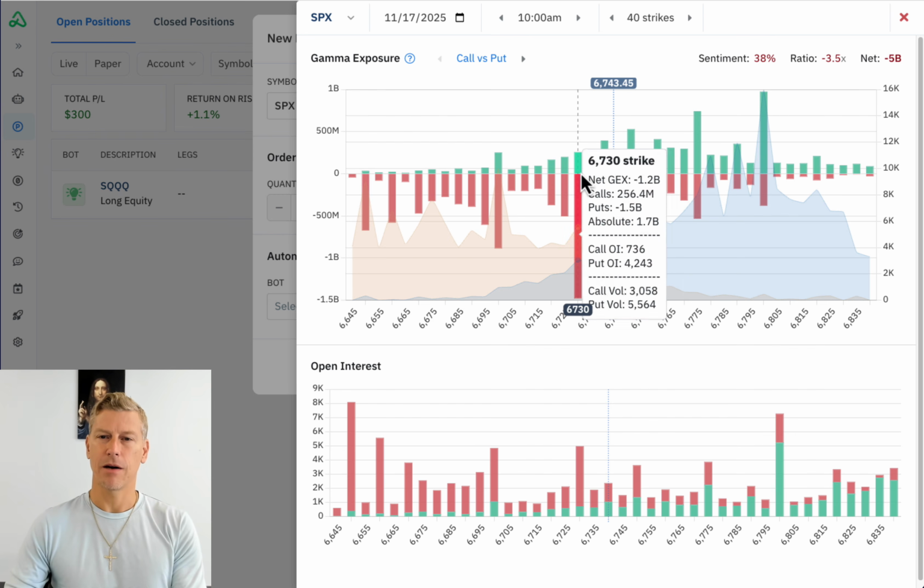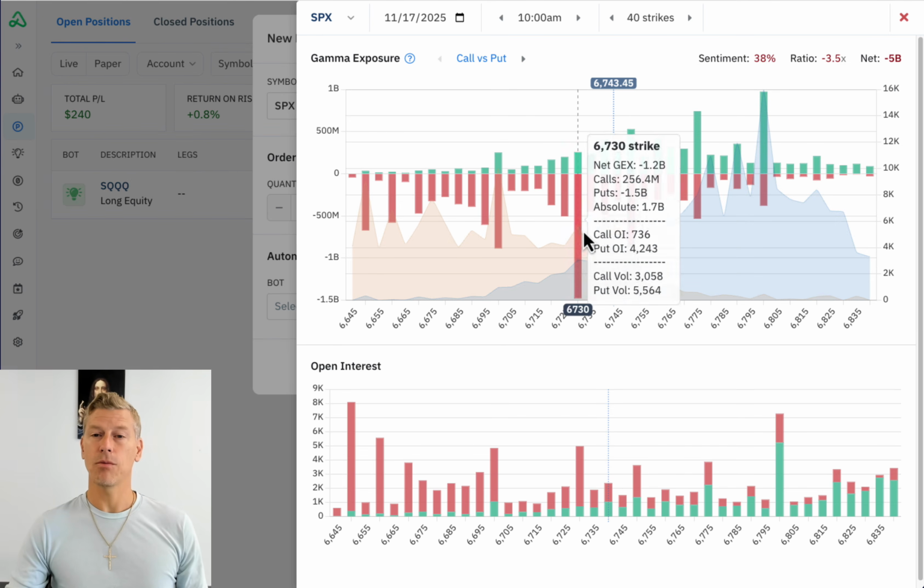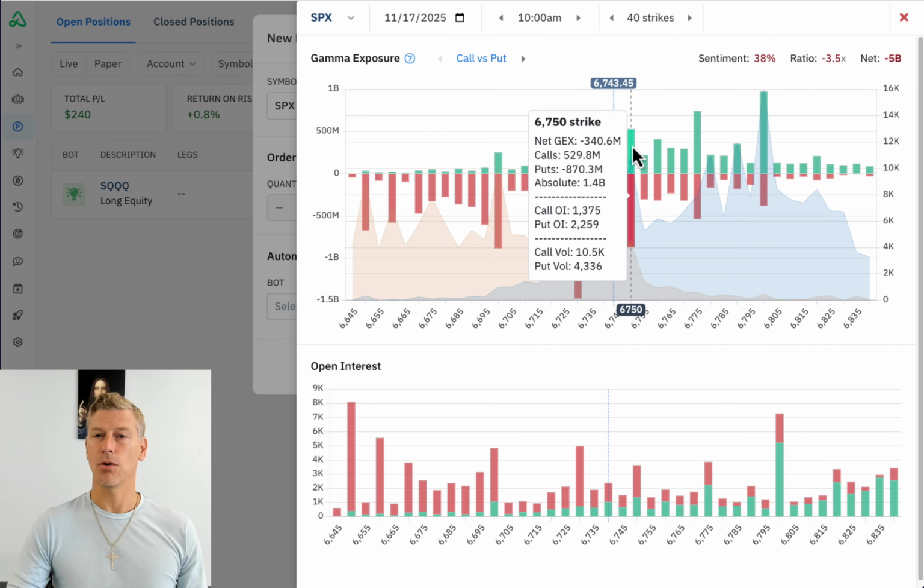But the other price that I was looking at here was the 67.30 strike. Usually the strikes with the biggest open interest are somewhere at an even number, like 6,700, 6,750, 6,800. But in this case, this 67.30 strike has 4,200 put open interest. So when I was looking at this chart, I was trying to decide whether it was going to go towards that direction or whether it was going to go up towards 67.50.